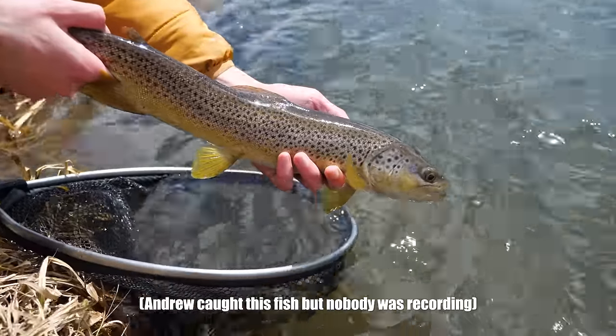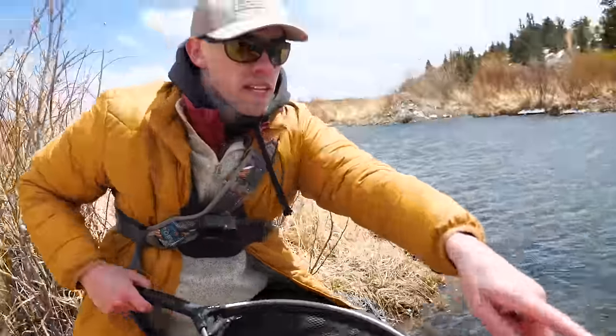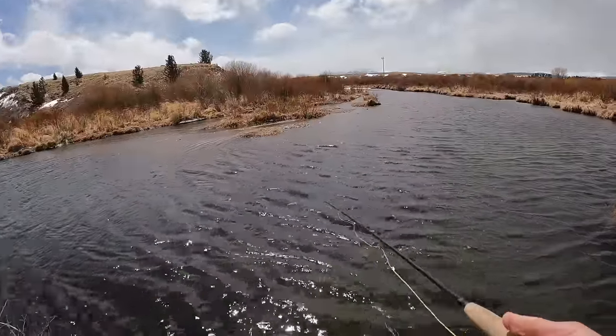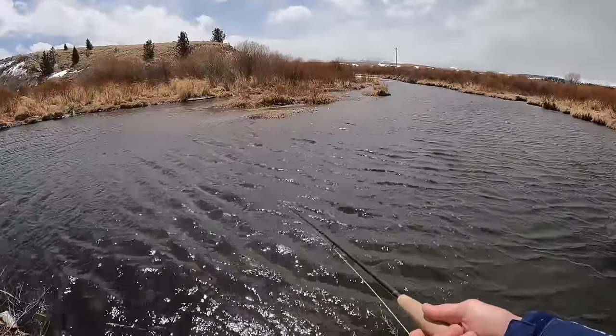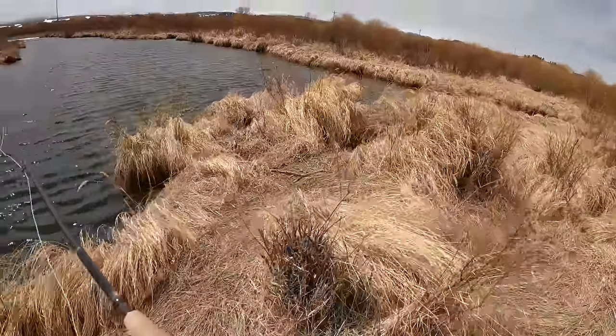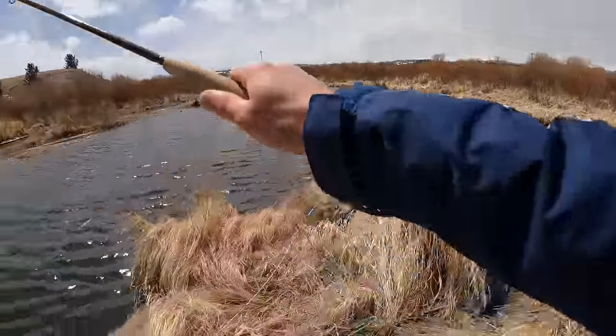It's just, I can't. This is just brutal, man. I think most of the fish were present like right here, in this section. Yeah. Oh, this thing's way undercut in here. Like, I mean, it's undercut to where I'm standing.